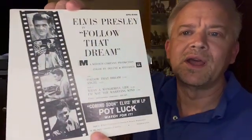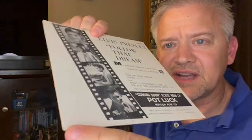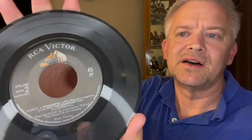There's the back that it came with. I will take this out. Yeah, I was really, really excited to get this. There's the back. Look how white it is. Real sharp corners. This corner has a very tiny, slight ding. But look at that. Beautiful shape. And then the vinyl, as you can see, it's in really nice shape as well. This is Follow That Dream and Angel. And then this side is What a Wonderful Life and I'm Not the Marrying Kind. I tell you what, they do not come much better than that. Just a beautiful, beautiful copy.